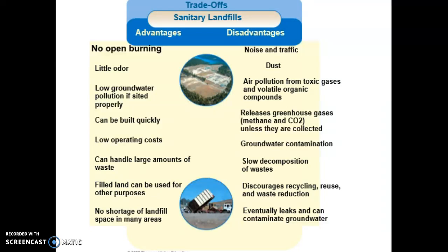So the downside is really the traffic and the dust. As you're burying all this stuff, it does kick up dust. Once again, it is going to release some greenhouse gases, if it's not done properly. The reason that slowing the decomposition of waste is a true statement is because most of our bacteria require oxygen in order to function. So if we are layering the trash and sealing it down essentially, so the odor's not getting out, it also means that bacteria is not getting in there to actually do its job.